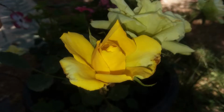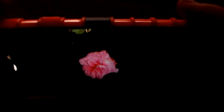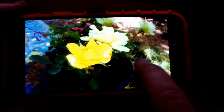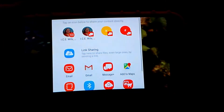Well, now that I have a picture that looks good, how do I send it? On my Samsung phone, I look at it in the Gallery app. Once I've selected a picture, one of the options is Share. Selecting this takes me to choices of how to share the picture.